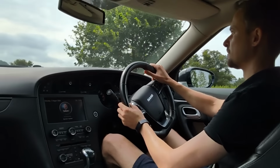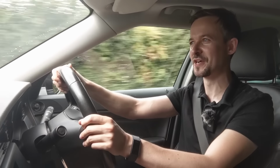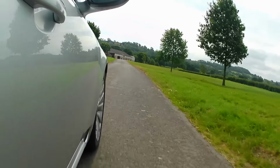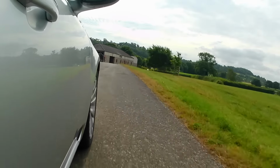Now, some of these cars came with adaptive damping and the HiPer Strut system up front as well, which probably would have smoothed out the suspension a little bit, but you might want to avoid the HiPer Strut because it's going to be expensive to repair. Otherwise, it's very much a modern car. Does it feel like a Vauxhall?